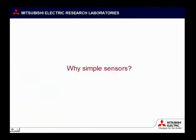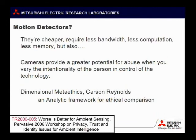So why simple sensors? I'm going to occasionally box out little TRs. You can get these on the MERL website. They usually are other publications, but just to save space, I just mark out the TR so you can go get them.